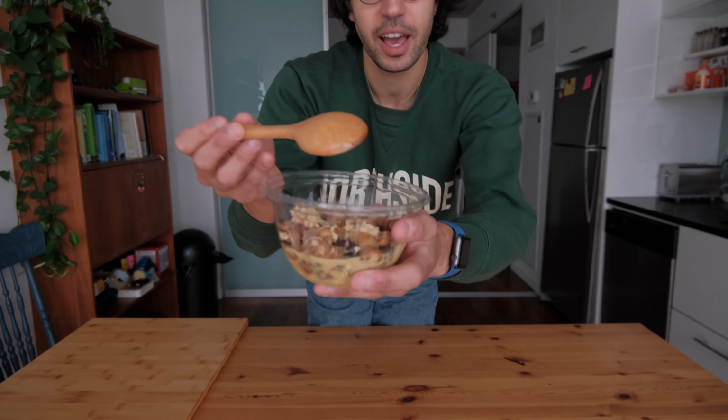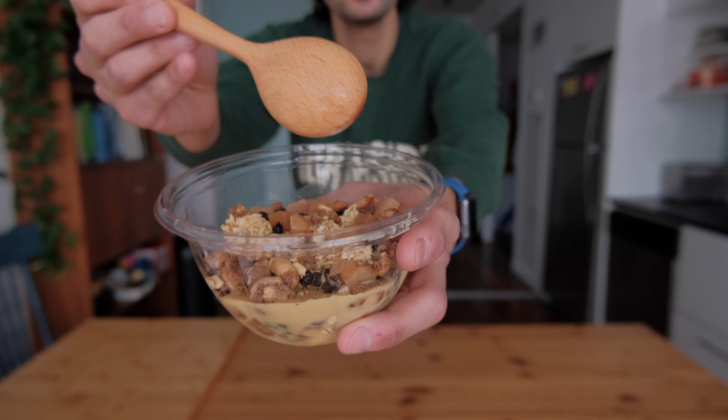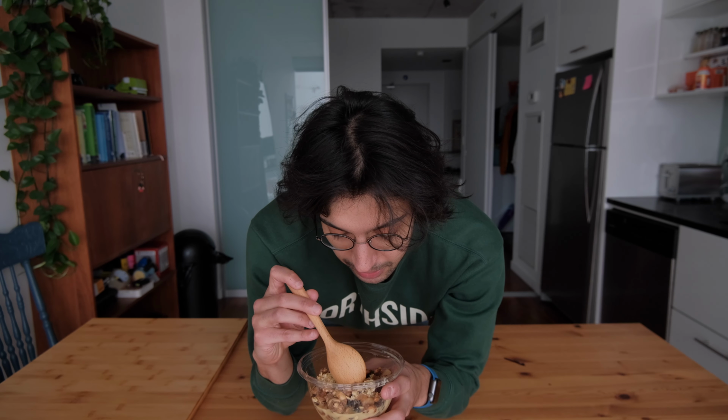So there's these little cashews and then you get some apples and they're kind of poached or almost pickled. And then there's some currants and then the oatmeal and it's yellow for some reason, which I like. And you eat it cold. It's kind of relatively room temperature or cold, but let's give it a test.